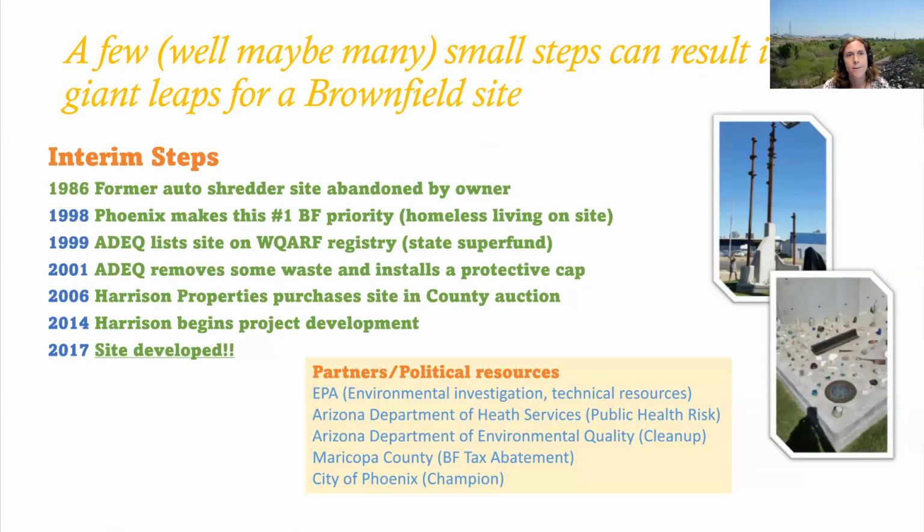So how did it get here? It all started in 1986 when the former auto shredder site was abandoned by the owner. They just walked away. And in 1998, Phoenix decided that we were going to make this our number one brownfield priority. The Arizona Department of Environmental Quality, ADEQ, had already recognized that there was contamination on the site and had put up a fence around the site. But there were still holes in the fences and homeless were living on the site. It was also contributing quite a bit of blight to the community. So we decided that was going to be a priority for us.